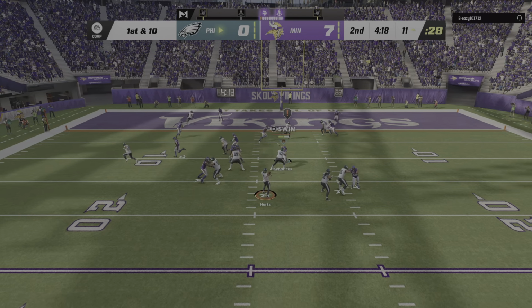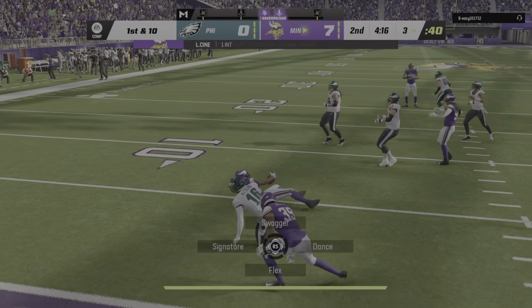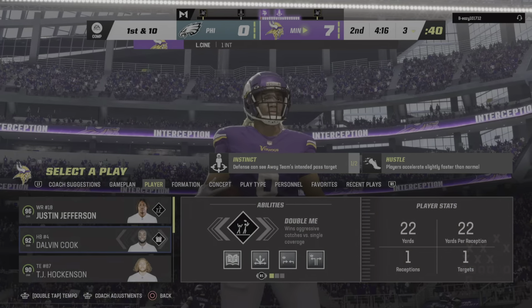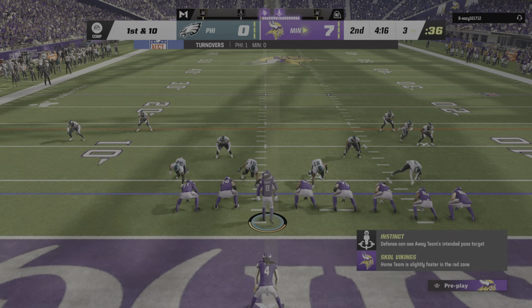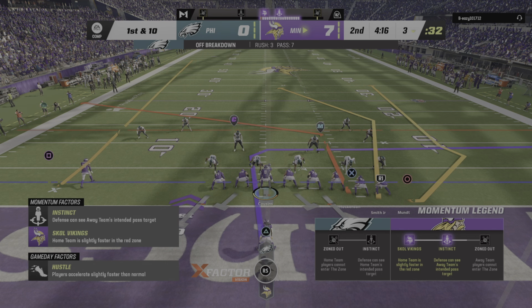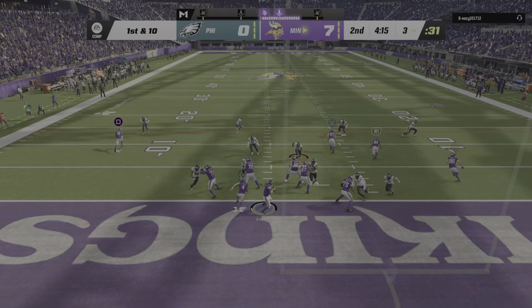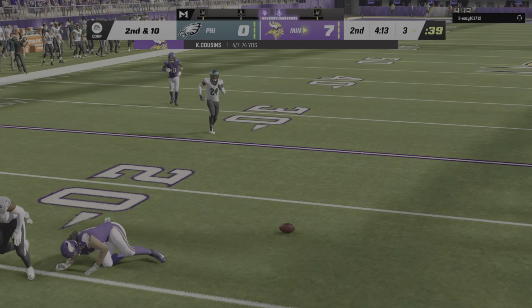Throwing is Hurts. Into double coverage, and it's intercepted. Picked off by Lewis Senior. And the Vikings are going to take possession here at their own 3-yard line. Following the interception, Cousins. His throw incomplete.